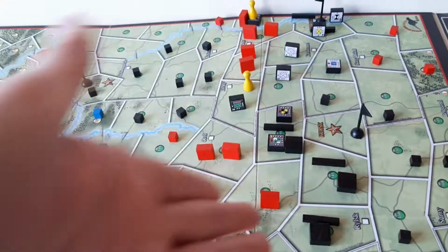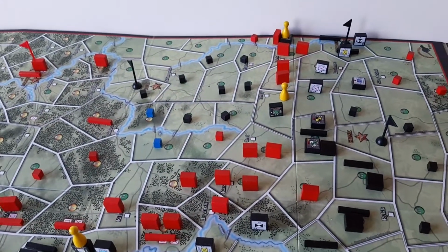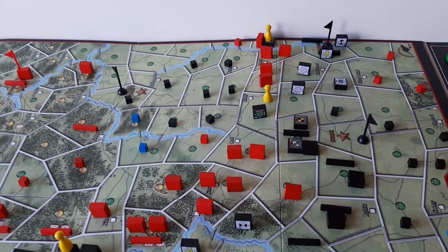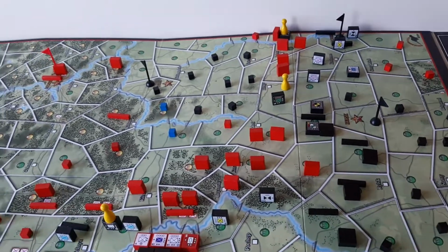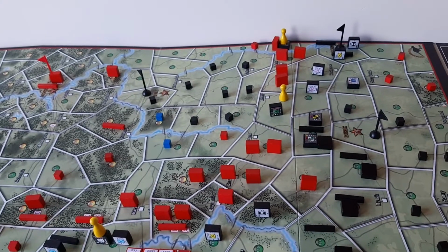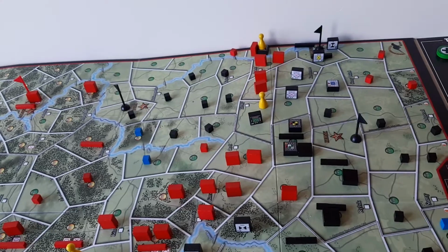They built some defensive lines, and the Russians don't have that much strength either at the moment. So the question is, what are they going to do? Now that Leningrad has fallen, they have only Moscow now, so they will have to take two or three victory cities back from the Germans, and that might be challenging enough.